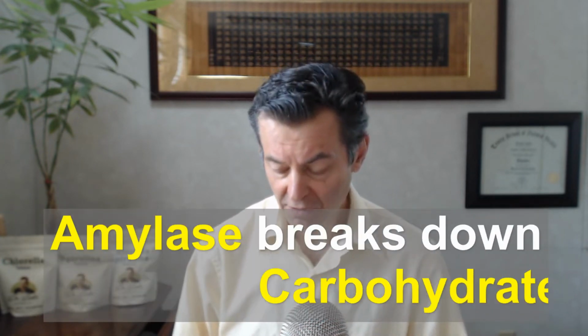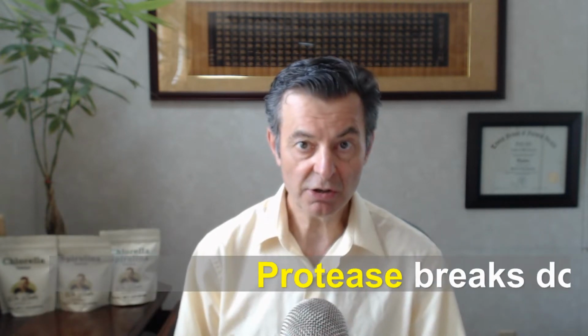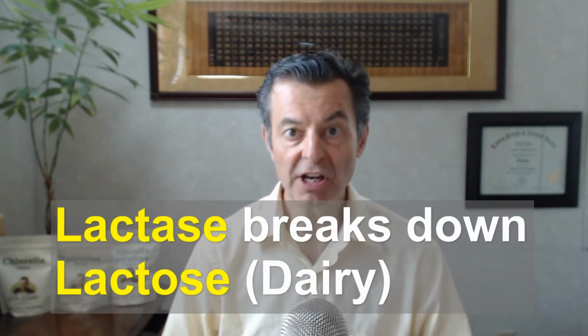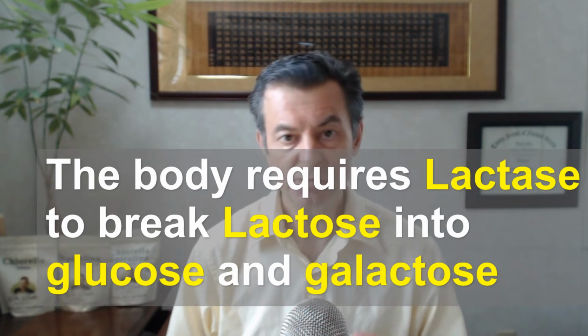And it's got some other digestive enzymes in there as well. There's amylase, that's for carbohydrate digestion. There's protease, that is for protein digestion. The other enzyme that's in there is lactase, and that's for dairy products, so you can digest those. People that don't have lactase in their body are lactose intolerant. Your body doesn't have the enzyme to take this big giant lactose molecule and break it down so your body can absorb it, so you end up with diarrhea.